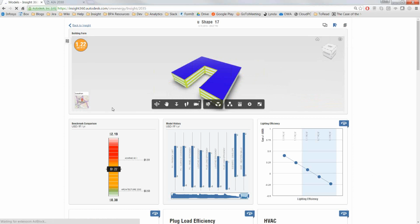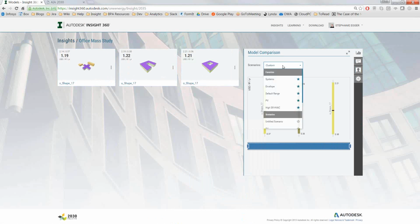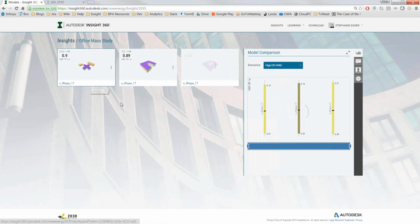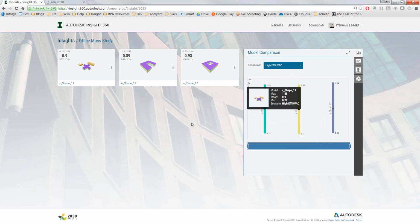Now this is critical. You can also start to use it in this scenario, right? I made 3 different masses. So now we can really easily compare different forms. And those scenarios that I saved previously and compared, I can also compare those, so I can level the playing field here and say, okay, I want to apply a high efficiency HVAC system to all 3 of these models and see who is going to have the best performance, which model. It looks like they're all pretty close, but it looks like this U-shaped model here is going to have a lower opportunity. We can see the minimum is 0.2, and so it's going to have a lower opportunity for savings. So you can apply those different scenarios here.